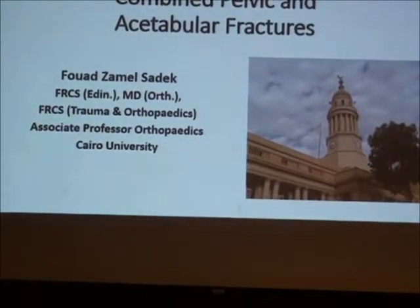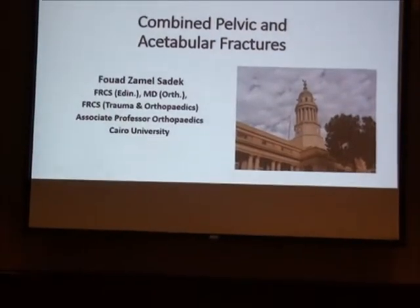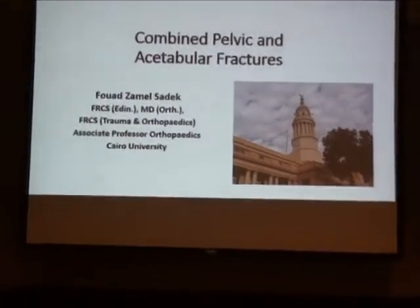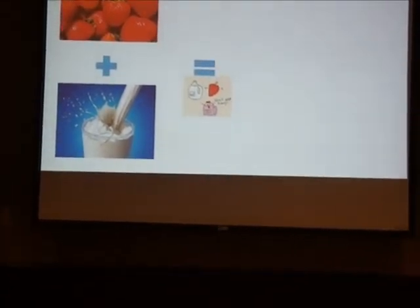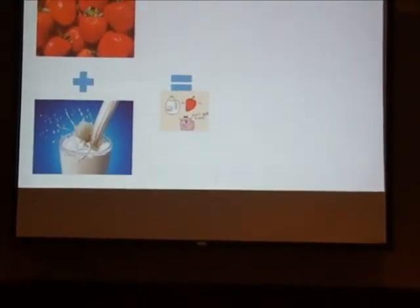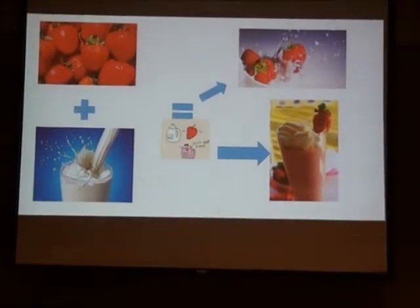Have you all had a good lunch? Good sleep too. Okay. Did you have your dessert? Did you like your dessert? I'm about to give you a little bit of my dessert. So basically, if you want to get yourself some strawberries, and you want to add the strawberries to milk, you can probably have strawberries in milk or a milkshake.